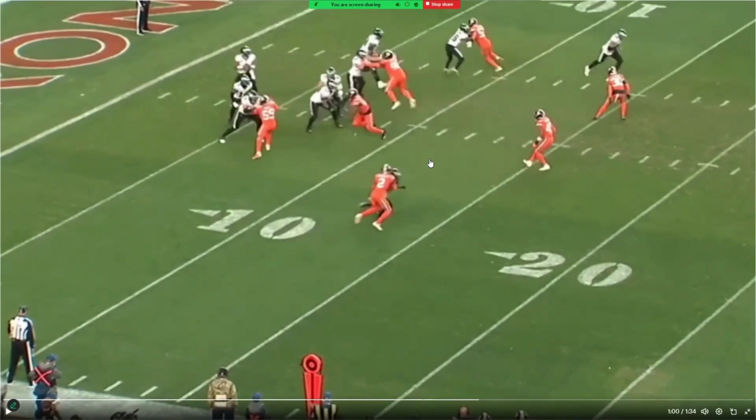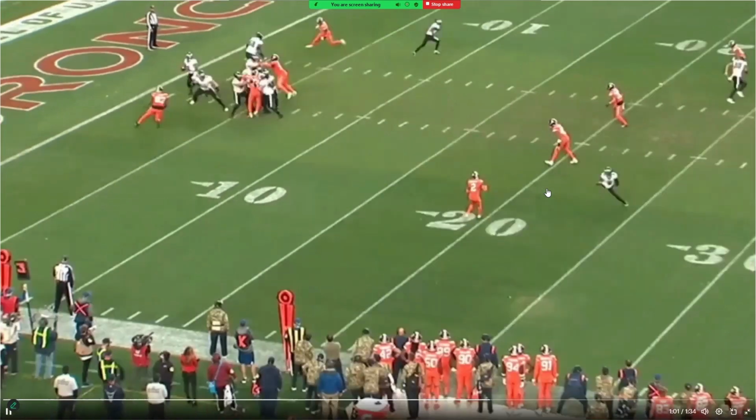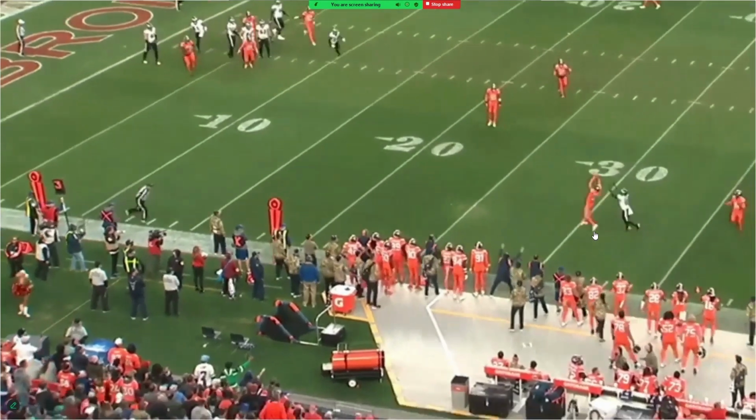So get hip to hip with him, push him inside, work his leverage that far from his starting point. Look at from his starting point to here. That's where he was, and then he understands no one is coming through on this flat, so I don't have to play it as hard. I can play it a little soft and get into this throwing lane right here, and he does it perfectly.